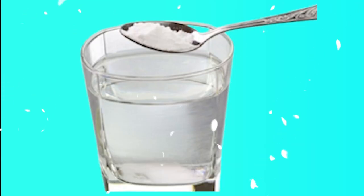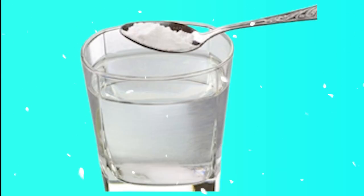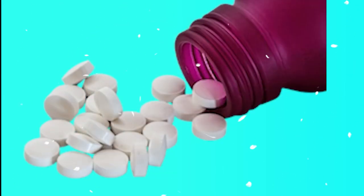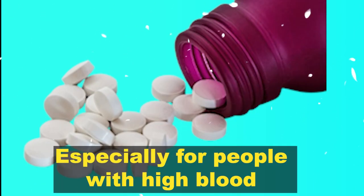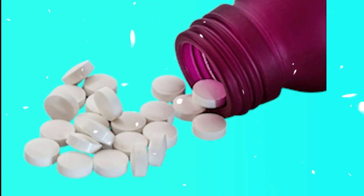The beauty of this is how easy it is. No prescription, no complicated instructions, just a teaspoon of baking soda in a glass of water. It's fast, affordable, and surprisingly effective. You don't have to wait in line at the drugstore or worry about taking pills that can lead to other problems later on. Sometimes the simplest answers really are the best.